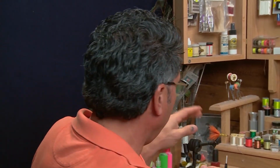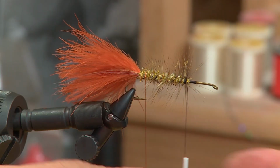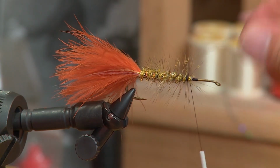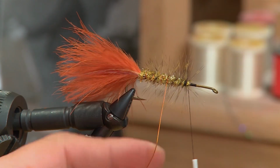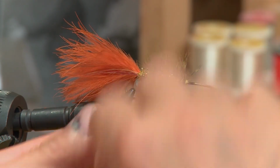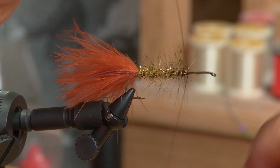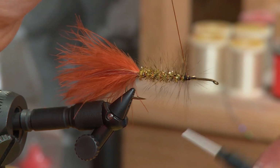Now that the body and the hackle are tied in, we're going to secure the hackle down and at the same time form a rib. So I'm going to go the opposite direction. I'm going to actually pull it towards me and just make sure you don't take down too many hackles, and just work your way up and rib the body. And tie off right at the end of the body and the hackle.